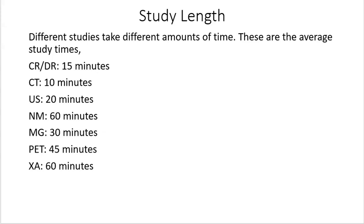So here you have it. CRDR is 15 minutes, CT is 10 minutes, ultrasound 20 minutes, nuke med 60 minutes, mammo 30 minutes, PET 45 minutes, and interventional exams 60 minutes. So that's what PARCA says the study length is.